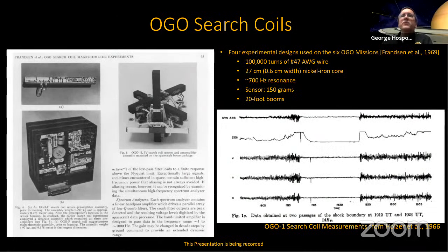On the left are some pictures of OGO search coils. In this paper that discusses them, they basically say they had 4 different designs they used on the OGO missions, but they all had 1,000 turns of 47 wire on a 27 centimeter nickel iron core. The resonant frequency was about 700 hertz, and the sensors weighed about 150 grams, and they were on a 20-foot boom. And this is a picture of one from OGO 2 and 4.